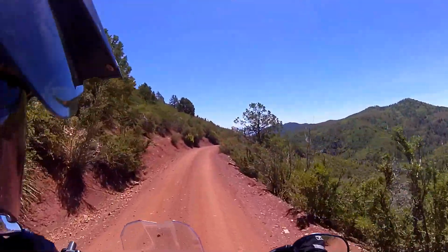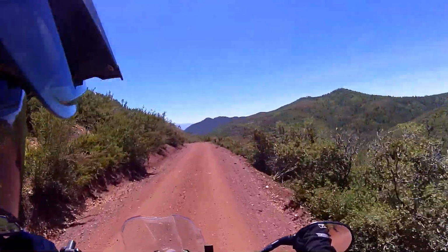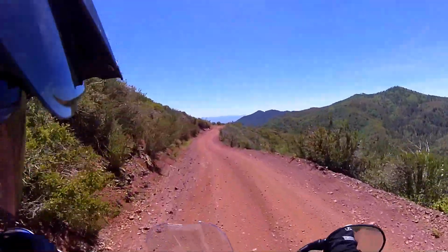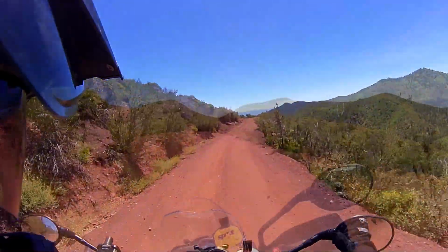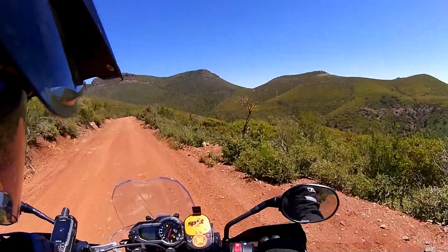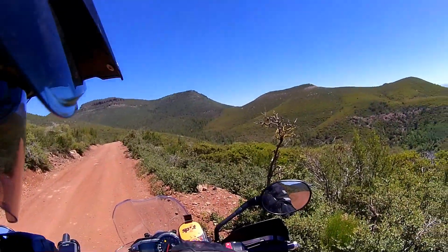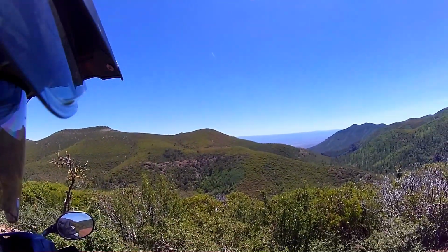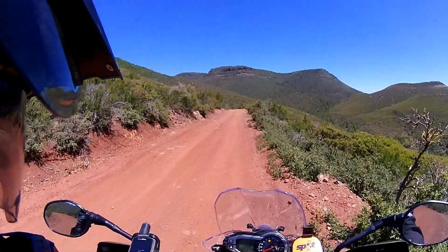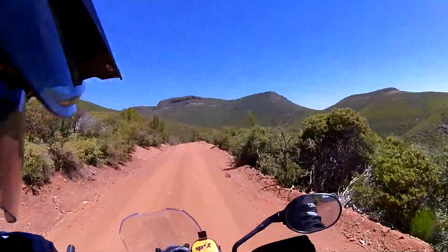Well, here we are, just breaking out of the forest a little bit, heading out on the side of the mountain. Well, it's not as fast as the pavement. It's every bit as scenic, every bit as curvy. You just go a little bit slower, and it's a little dustier.